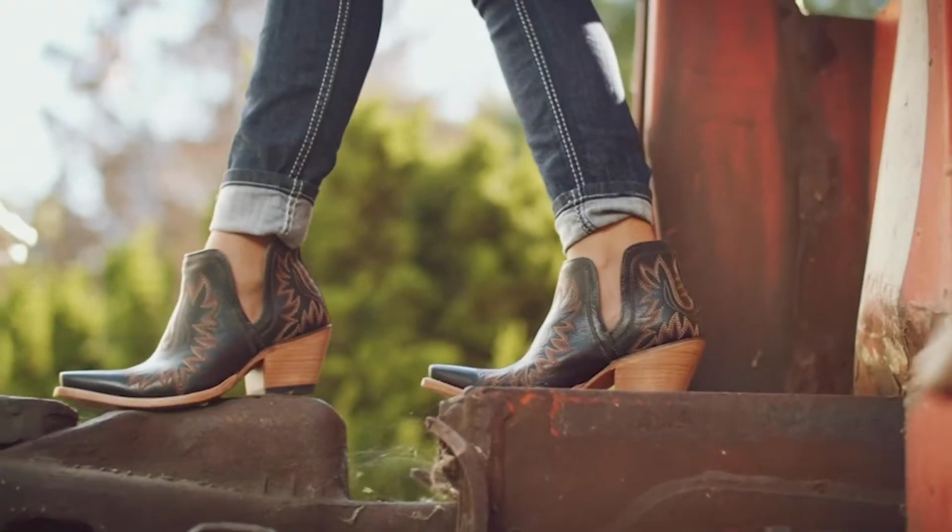Styling boots is my absolute favorite. That's what shows your individuality. That's what makes you who you are. You can stand out from a crowd. So one of my favorite ways is with fashion. I love the Ariat Dixon. I wear it with a skinny jean, cuffed, a concho belt, and then you have so many options for tops.